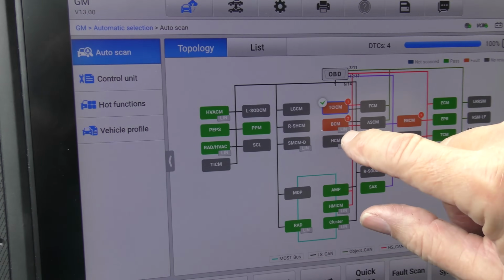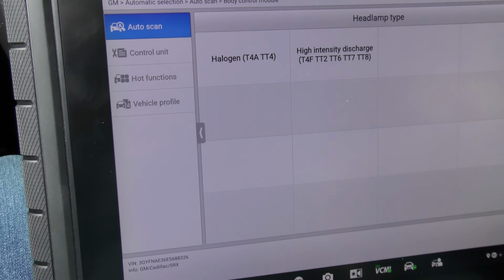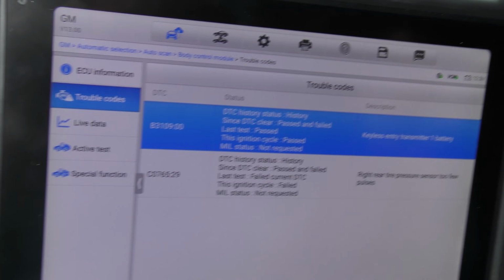Okay, and we'll go to the BCM, the body control module. That does 8 billion things. It'll probably be some other stupid things we don't care about. Well, look at the trouble code: keyless entry transmitter. It works. He gets in and out.